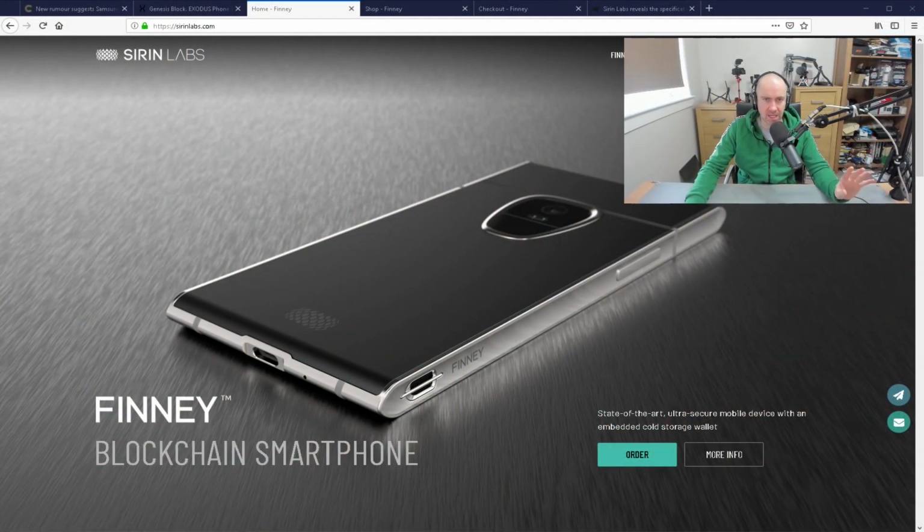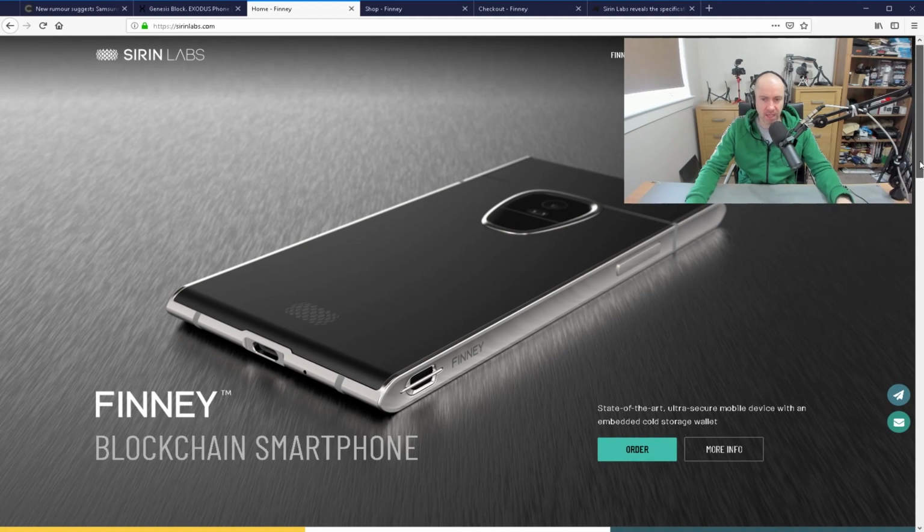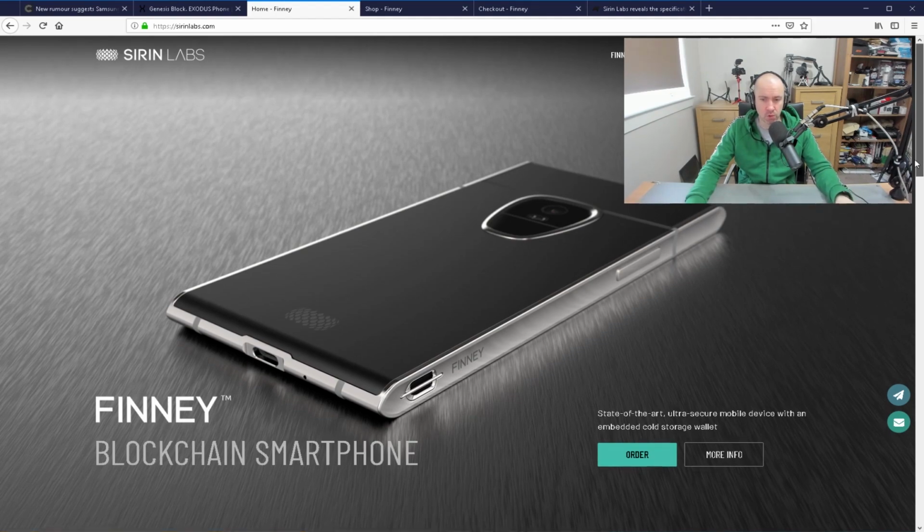Hugh Simpson contacted me recently, and he asked me to talk about the Sirin Labs Finney phone. And this is it here. Now, this phone was announced earlier in the year, about April, May. I believe it was officially released last month, at the end of November. Looking at the phone, and maybe I'm being persuaded here by the little logo down the bottom, but to me this looks like a BlackBerry phone. You know, the silver casing around the side. It looks a little bit like a Key One from this angle. It looks like a very well made, premium phone, and you can see the Finney blockchain smartphone, state of the art, ultra secure mobile device with an embedded cold storage wallet.